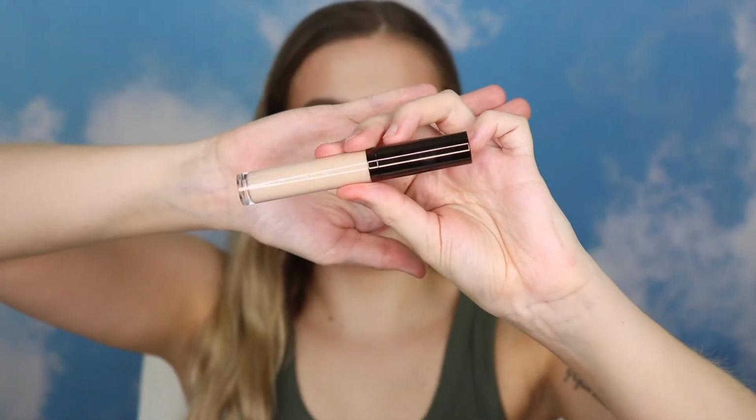All right, this next concealer, you guys have probably heard me talk about a bajillion times. This is the Becca Aqualuminous Concealer. I'm not sure if they're discontinuing this or not. I'm having a harder and harder time finding it. This concealer, the shade range sucks. I'm just gonna say it sucks for sure. They definitely don't have enough shades for everyone.